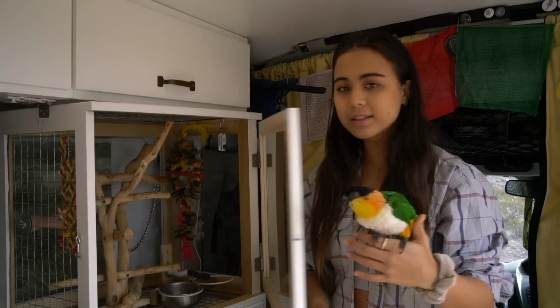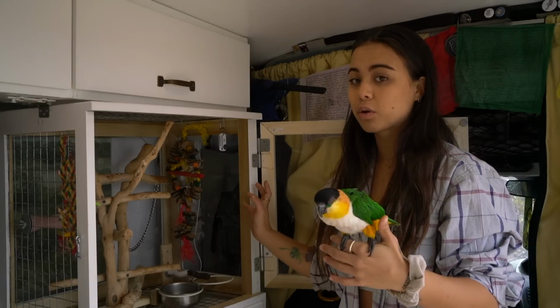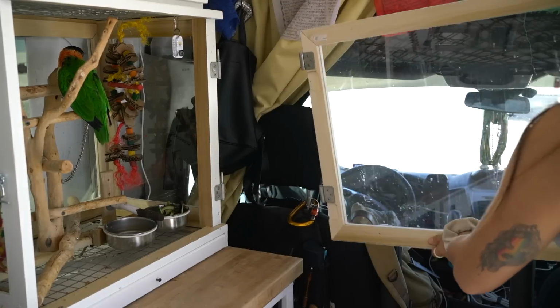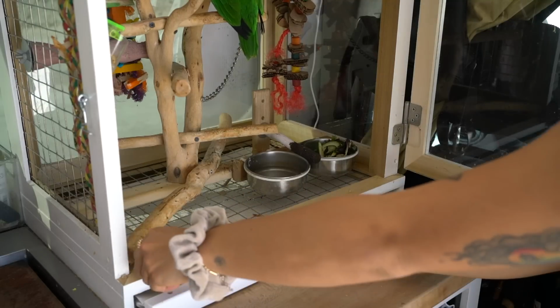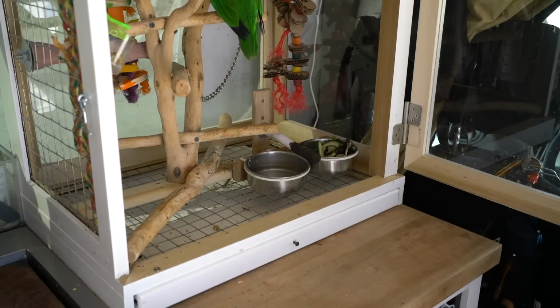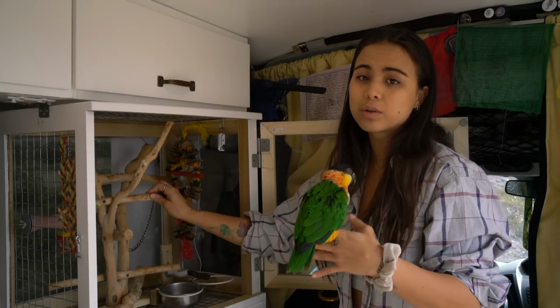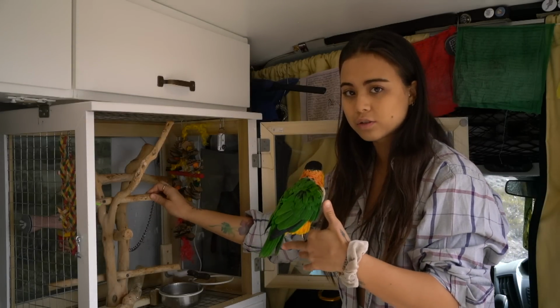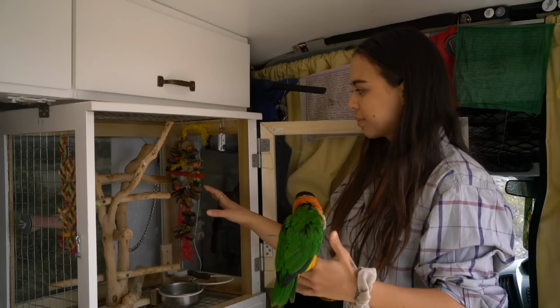So this opens up, and actually you can just take this door and remove it entirely. And this seed tray, you just pull this pin and you can pull it out to easily clean the mess in here. For the perches, I basically just reused as much of his existing toys and perches that he had. So this perch system he already had.